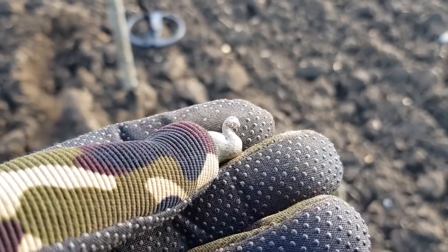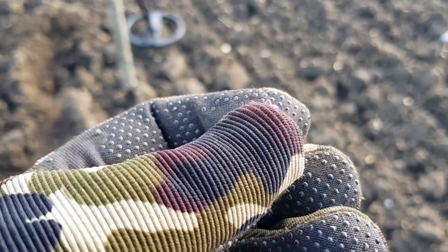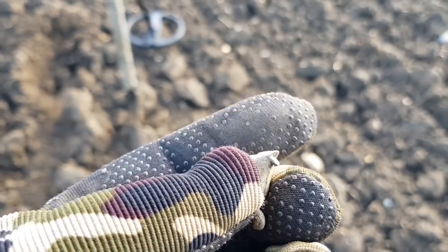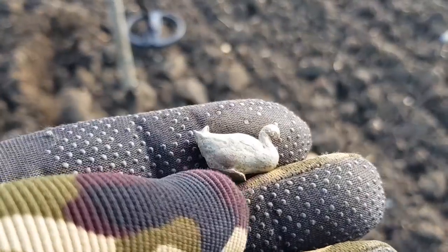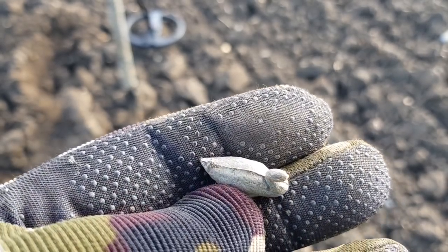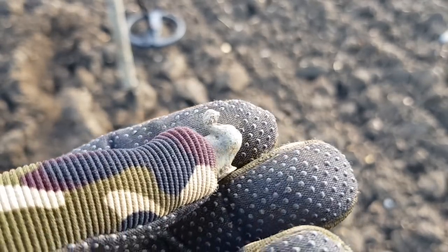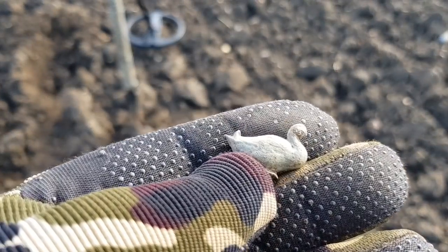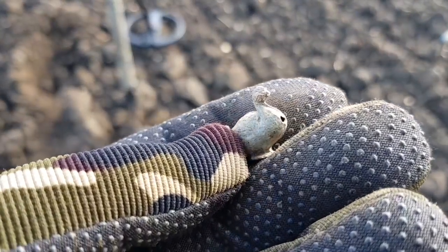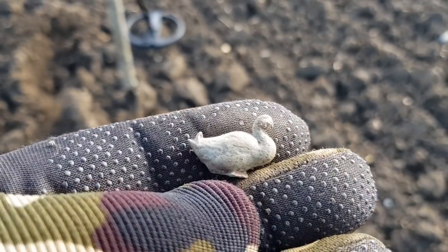But who knows? I've got a funny feeling this might have been a necklace charm, because it's got a hole at the front and a hole at the back. So I wonder if something was threaded through this and it might have been actually worn. I don't think it's that old. You can see a lead mould mark all the way around it. I know you can get some very old little lead figures, but this one, I don't know. Still, that's quite nice. I'm pleased I found it.